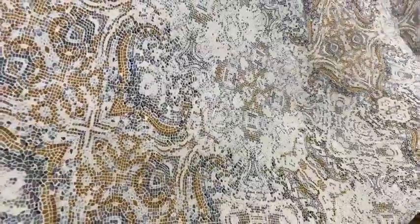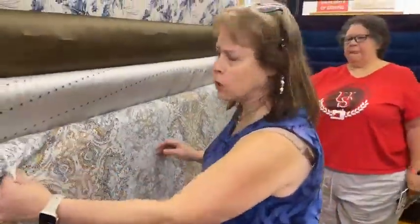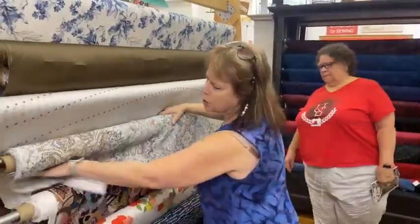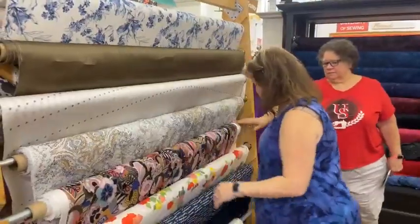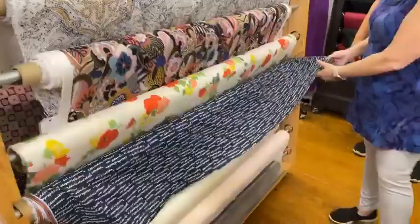The other thing you could do with it is make it into a dress. It could be a very pretty jacket too. I mean, this is just a great, great fabric for so many things. Very, very classy looking. So those are really pretty. We have some designer fabrics. This one is just really fun.